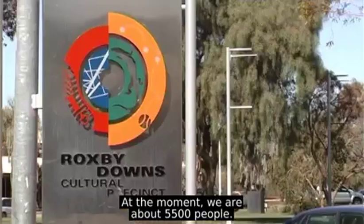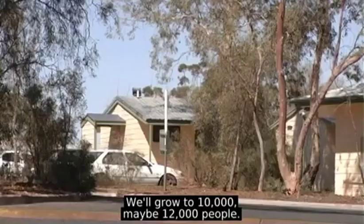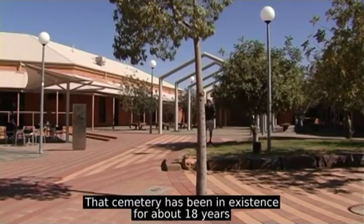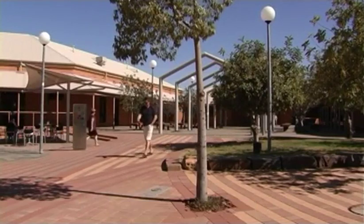At the moment we're about 5,500 people. We'll grow to 10, maybe 12,000 people. We have a cemetery in Roxby Downs with nobody in it. And that cemetery has been in existence for about 18 years, and there's still no one in it.